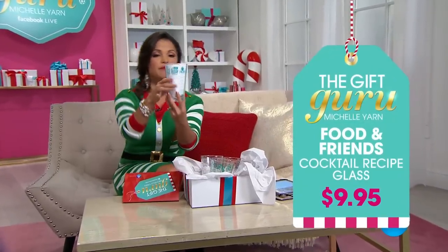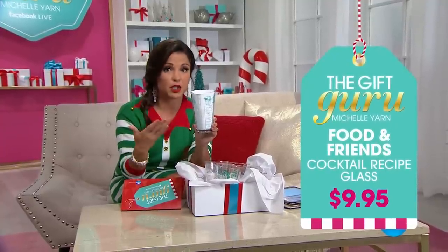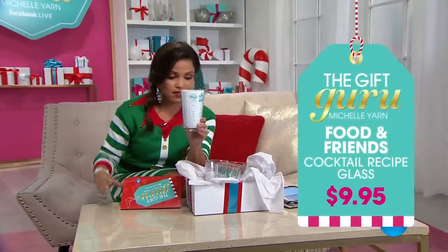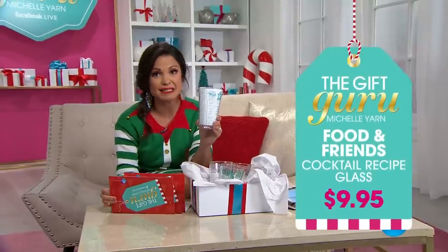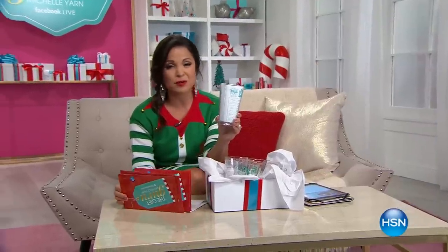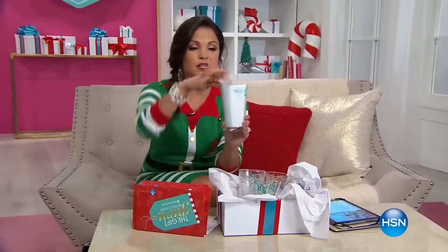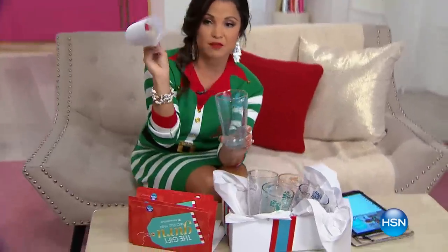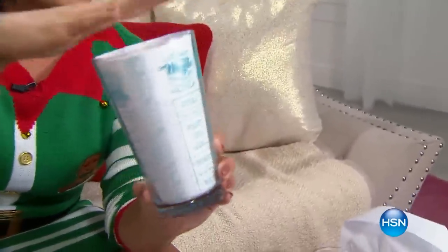So take a look. Every glass features a different type of liquor. So there's whiskey, there's vodka, just depends what they like. There's rum, tequila. Ooh. Tell me what kind of experience you've had with tequila. There's gin, whiskey, and vodka. Okay, so this has a piece of paper in it, but the reason is to show you what's on the glass. So take a look at this one.